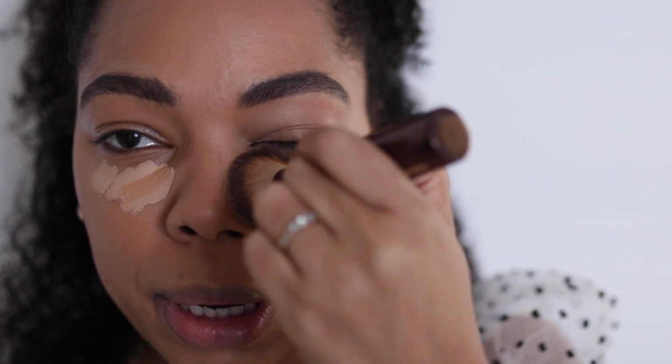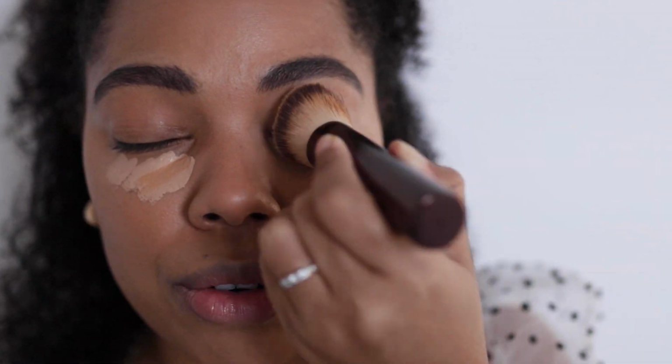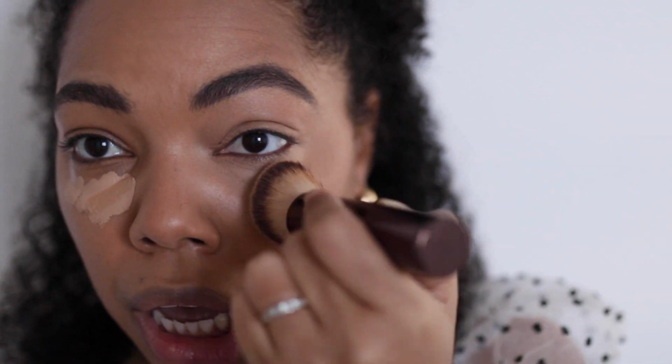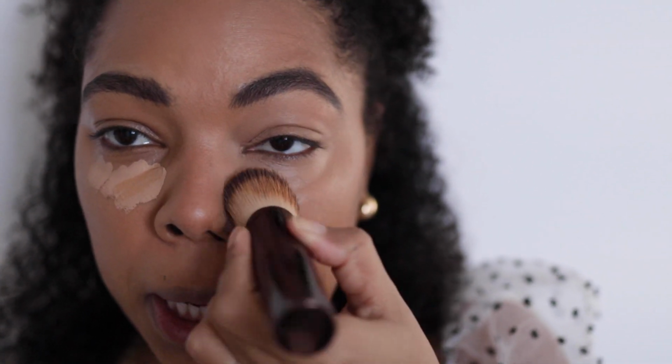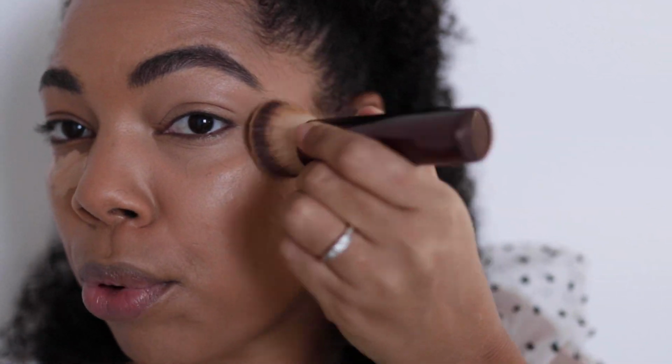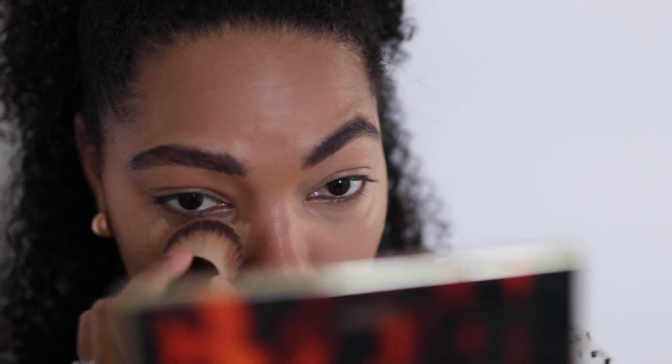So I do apply my concealer on my eyelids also to cancel out any discoloration and veins and stuff like that. And it really just kind of opens up your eyes a lot more. And I take that down and pull it up. This is going to give you more of a lifted look. So done that side. And let's go on to the other side.